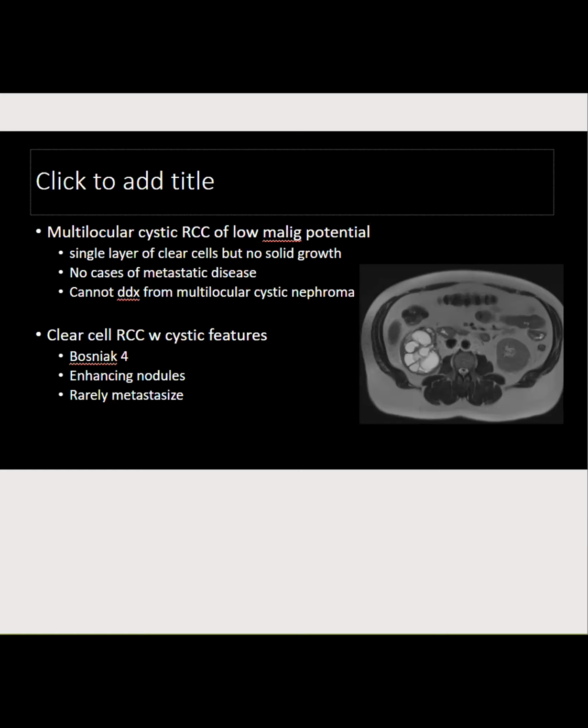On the other hand, my case, a clear cell RCC with cystic features, these are the Bosniak 4 lesions. They have enhancing nodules, and these even rarely metastasize. So they do have a much better prognosis than other clear cells. That's why my case is quite rare, because it turned out to be a grade 4, which is very unusual. Usually they're very low grade and do really well.